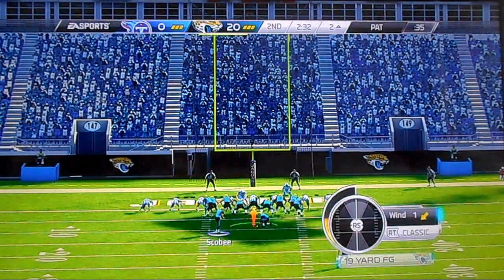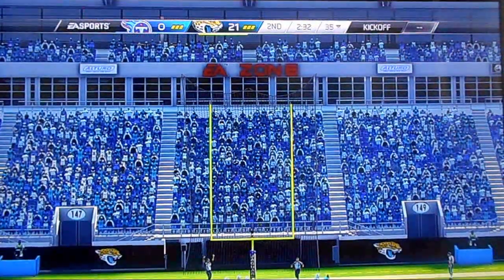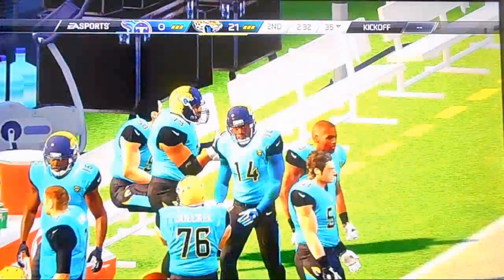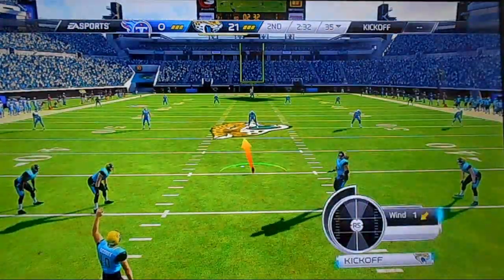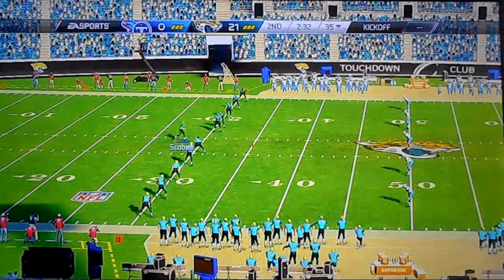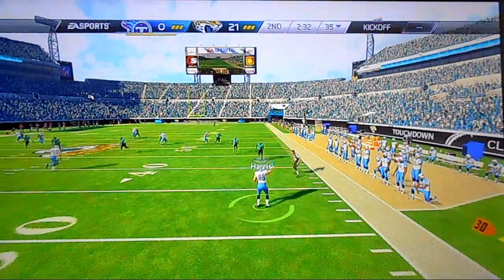The Jaguars with the PAT to come. The point after is good. The Titans are getting ready for the return. And can they return to a competitive state in this one as the game is starting to get out of hand? The score's 21-0.